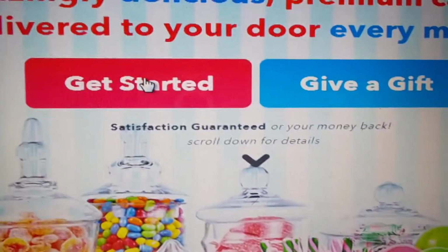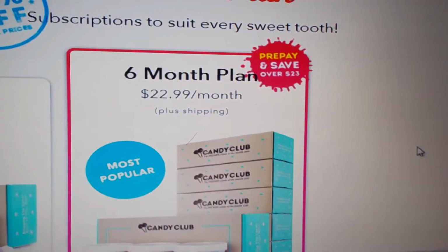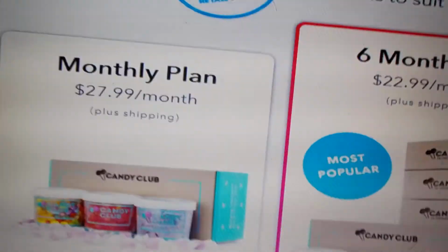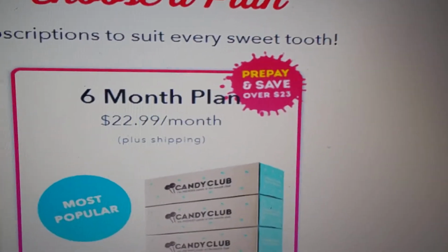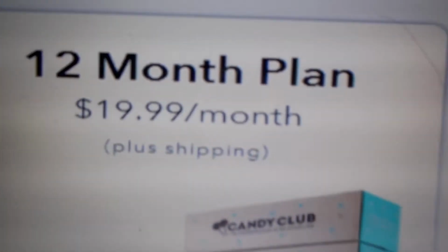You start by pressing get started. Okay, we're just going to wait for this to load. You get a monthly plan of $27.99, or you can get a 6 month plan for $22.99. Oh, they have a 12 month plan plus shipping for $19.99 plus tax.